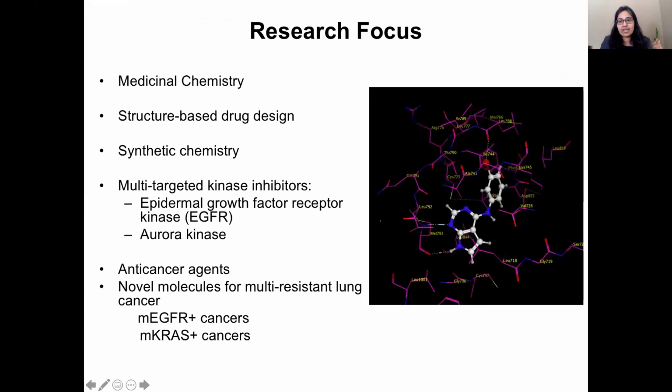Before I get into the project, I just wanted to say a little bit about what my research lab does. It should be titled Kurup Lab more appropriately, but I thought research focus would apply just as well. I am a medicinal chemist, like I said, and a small molecule synthetic chemist. Most of my work involves structure-based drug design. I look at enzyme active sites and enzyme pockets and design molecules for those pockets, optimizing binding interactions. I then synthesize those molecules in lab and then evaluate them.